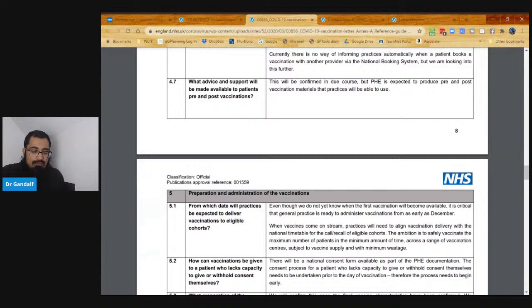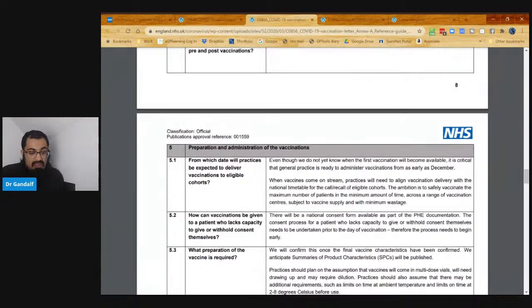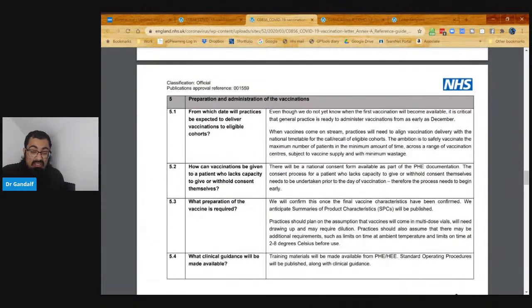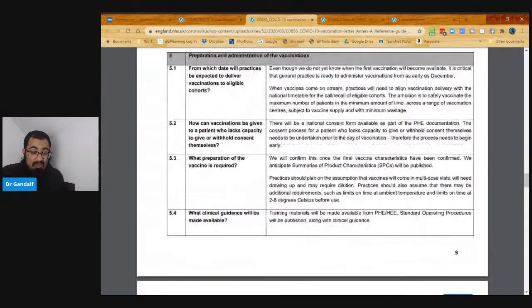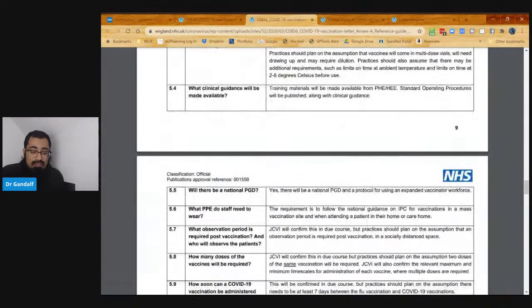And then we go on to section 5, which talks about preparation and administration of the vaccine. There's very little information here, to be honest, because all of it is pending. So I'm afraid we don't know is a simple answer. And that's a frustration, because in terms of trying to understand how to deliver some of this, we kind of need to know all this.